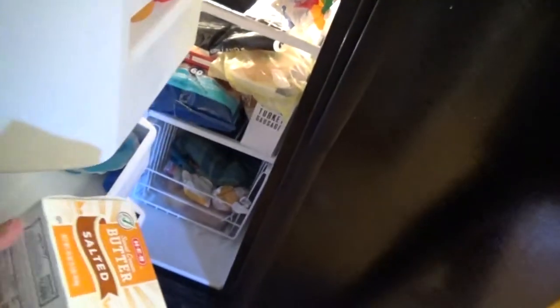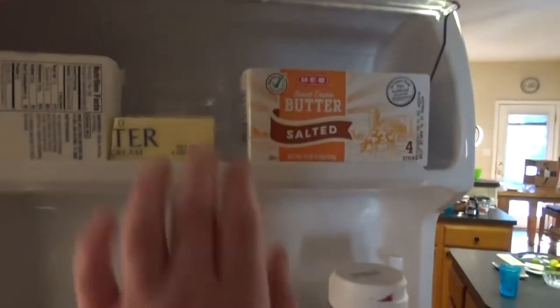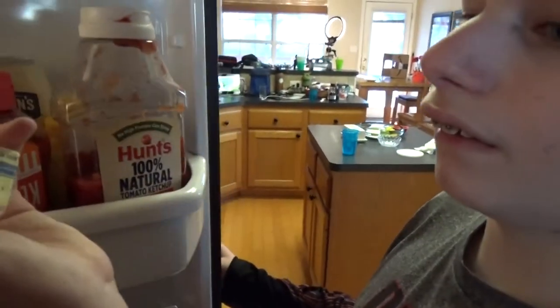Aiden, what are we making her eat this time? Butter. We can make her eat frozen butter. That's a good idea. Can she chew that though? Where's the butter? I think this is the unsalted butter. This? Yeah, here we go.